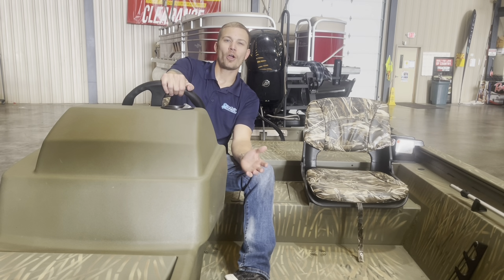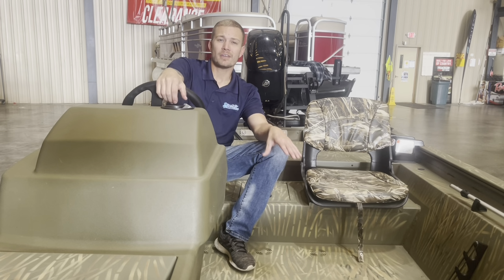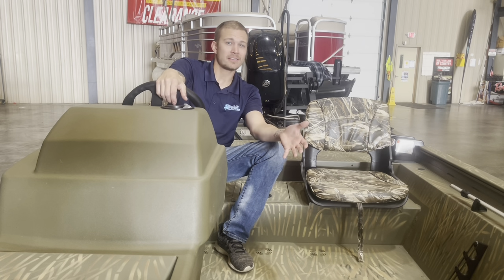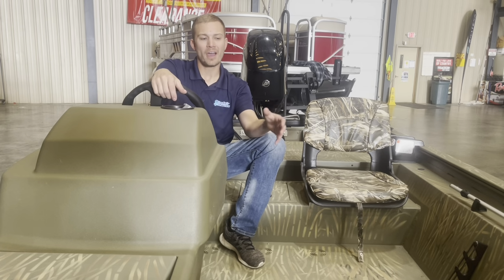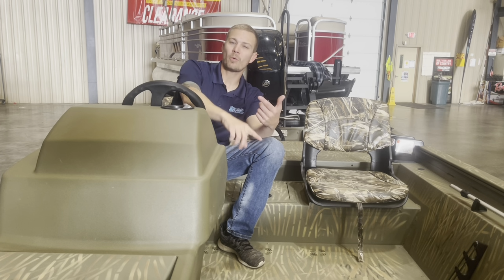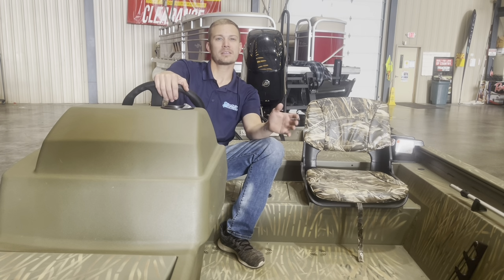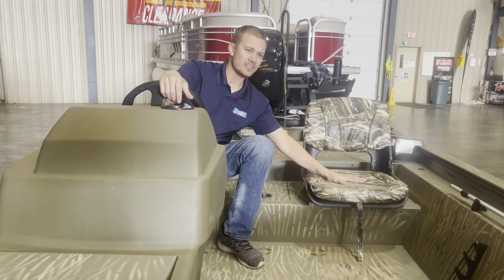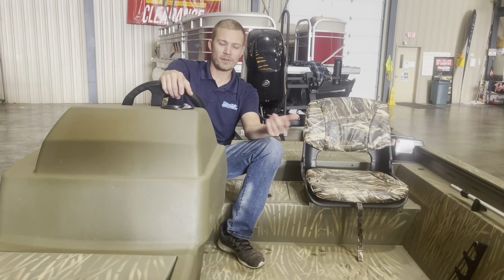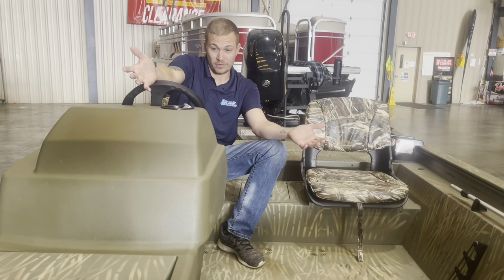Hey y'all, just wanted to go over a few key features that I love about this outfit. Not only do you have the non-slick floor that is in that grassland camo, which is on the hull and the interior of the boat, you've got a non-slick surface, so if it is wet in the morning, you've got a lot of dew or humidity in the air, you're not going to be slipping and sliding around on this aluminum built boat. Also, we have the matching camo pattern for the seats, so if you're trying to get some duck hunting in, some goose hunting, you're going to blend in just as well as you will with your surroundings.